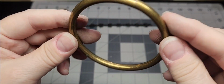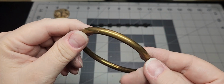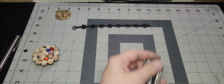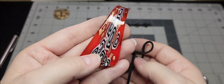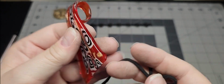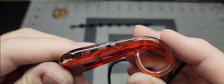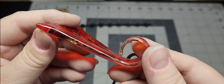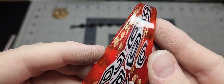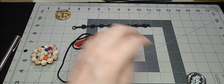We have another one of these brass rings. Now this one is not showing any signs of being gilded. So we'll put this with the other one. Oh. We'll do this one first. So we have a piece of fused glass that came on this little rope. Really pretty. Let's see. I do not see a maker's mark. It is in Murano style. I don't think it's Murano.